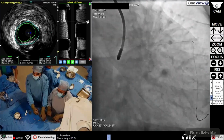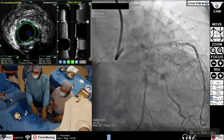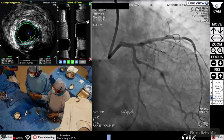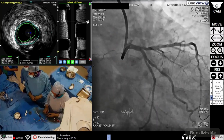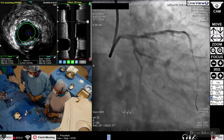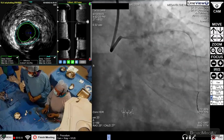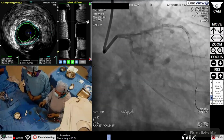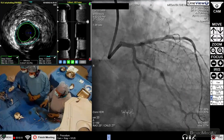Catheter out. Looks nice. Now we are planning to take a drug-eluting balloon, and we will take a 30 millimeter one. Yes, so give me a 30 millimeter Magic Touch, 2.75. No, no, this one. 3.5. Yeah, give me. So we are taking a 30 millimeter eluting balloon.